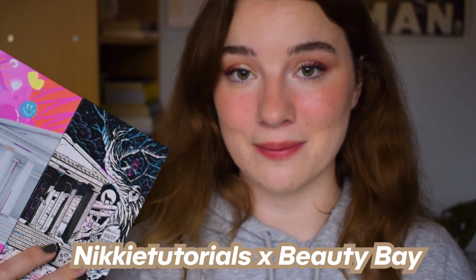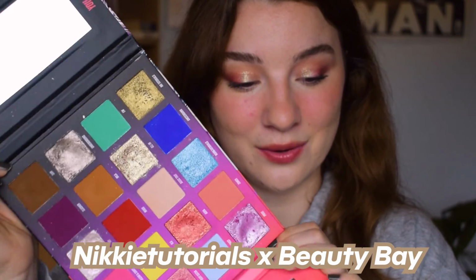And then finally, my favorite palette this year that I really want to recommend. It's also the shimmer that I have on my eyes. It's mainly for the shimmers because the shimmers inside of this palette are insane, but I also really love the mattes in this palette, and that is the Nikkietutorials X Beauty Bay palette. Look at how reflective they are, but they don't have a lot of fallout, and they're very creamy. They almost feel like a cream on the skin.